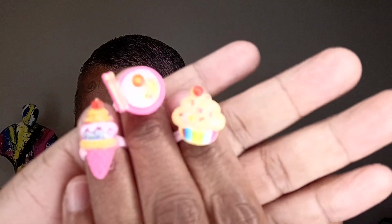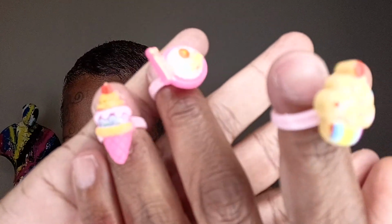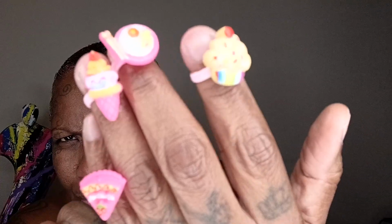So her ring, she can have an ice cream ring, a cupcake ring. What kind of ring is this? This is a plate. This looks like spaghetti. That's spaghetti with the chopsticks, or noodles with the chopsticks. Y'all see that? And then look at the pizza, the ice cream cone and stuff. So it's a different kind of one. Whatever vibe she feels, she just gets in there, picks it out, and puts a little ring on to go with a little outfit, you know what I'm saying?